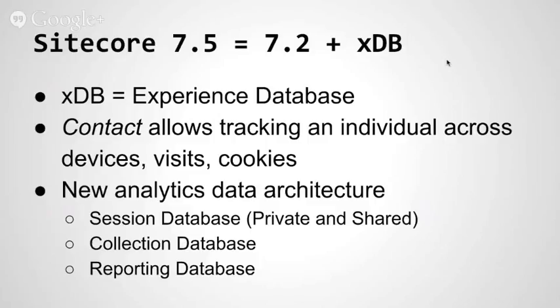And one of the biggest additions in the data model in the experience database is the concept of a contact. And a contact is that sort of aggregation of visitors. So in other words, it's me, but it's not just me on my desktop. It's me on my mobile phone. It's me visiting from work. It's me after I clear my cookies. Now, how that gets done is a little tricky, obviously, because I don't have the same cookies, but we'll talk about that. And then there's a new, more scalable analytics data architecture as well.